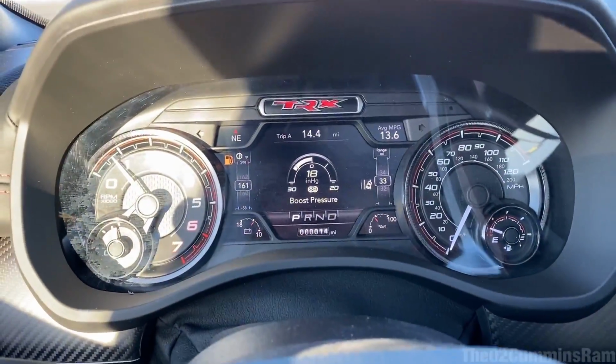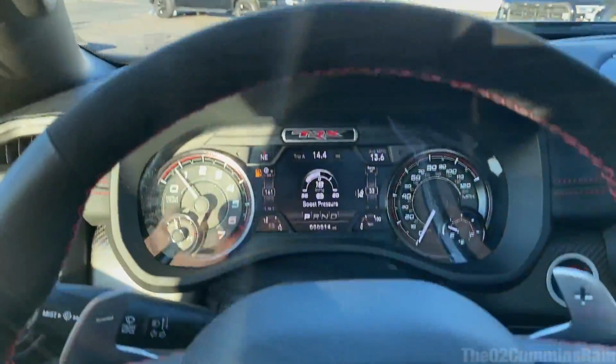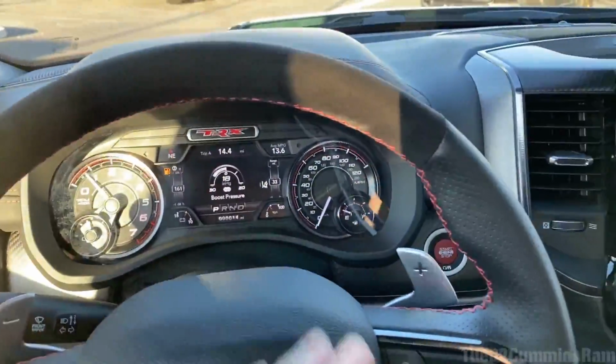I think I'm going to leave it on boost pressure because I think that is pretty cool, and that's going to be it. Because, I mean, look, you have your speed up there anyways. Don't need digital speed twice, so I think that's how I'm going to leave this bad boy set up.